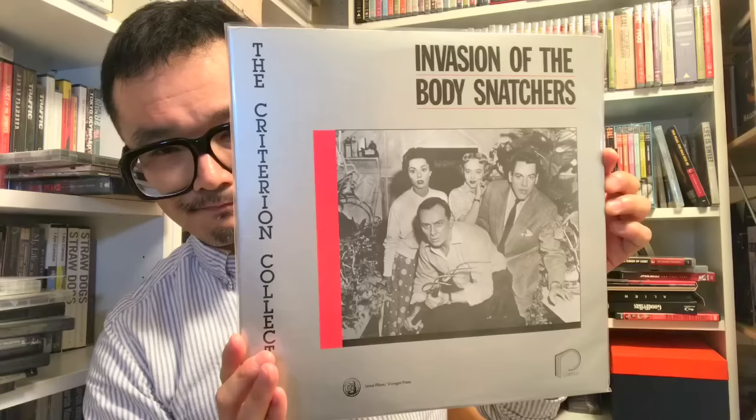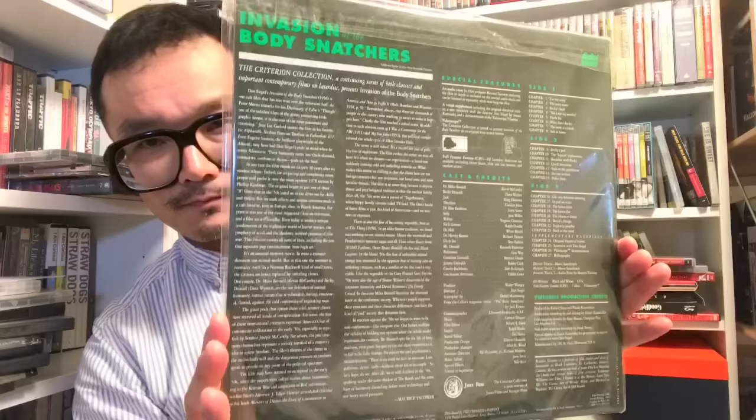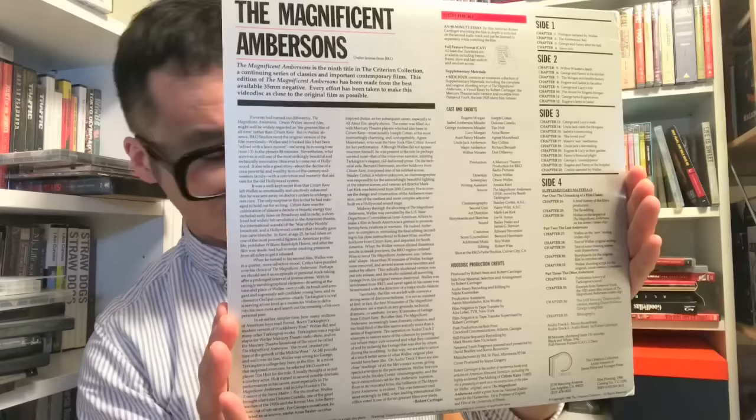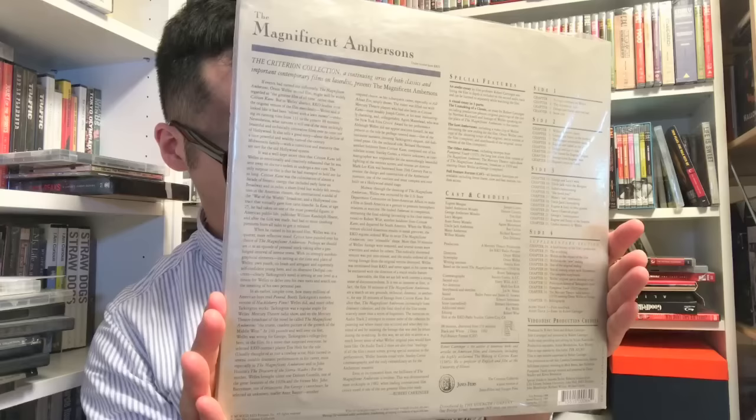Number 8, Invasion of the Body Snatchers. Here is the CAV release again of Invasion of the Body Snatchers. And here is the CLV release. Number 9, The Magnificent Ambersons. Here it is again, The Magnificent Ambersons. And here is the CLV release.